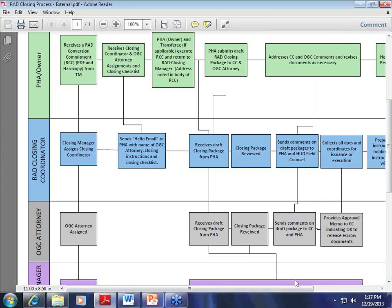But that's where we're moving, and we're certainly open to ideas, comments, suggestions that you have that are key to making this work even more smoothly. But we think this is a good start. We hope you'll help us.